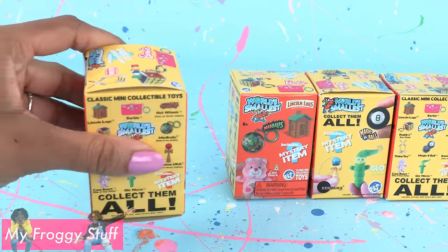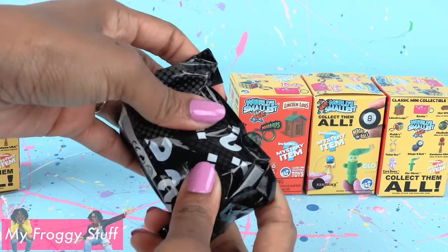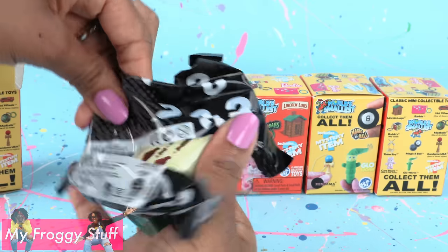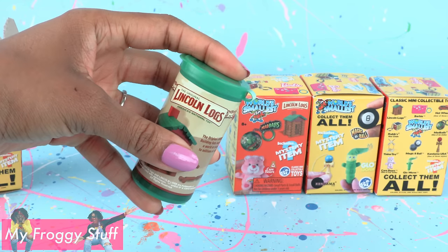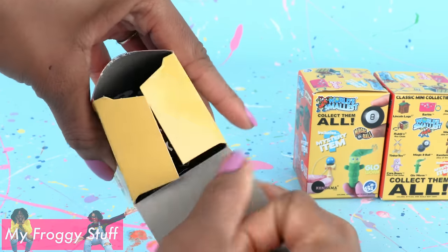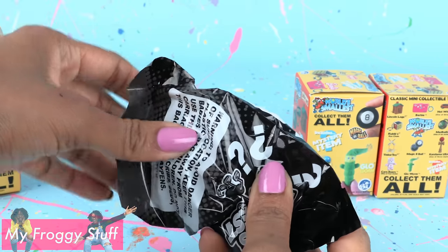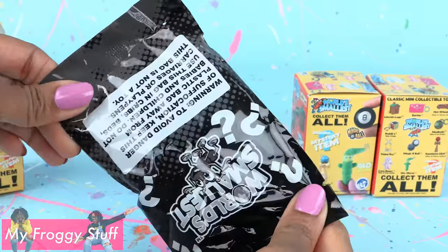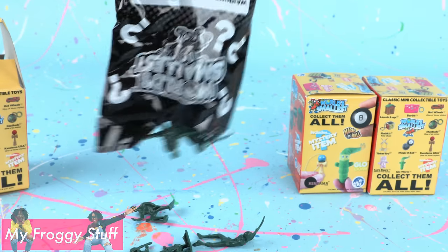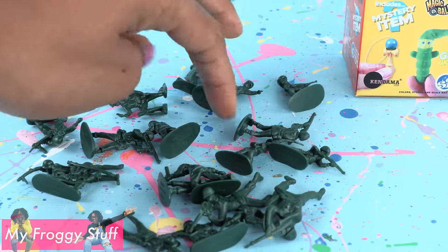Uh-oh. This one shakes. It's probably Lincoln Logs. I bet it is. It feels like a Lincoln Logs container. And it is Lincoln Logs. Oh, doubles! Only three to go. I have like the worst luck with blind boxes. Hopefully this is something awesome. Feels like it's in small pieces. I'm gonna say this is Army Men. Yep, Army Men. These could be cool in the dollhouse. You can paint them and have little figurines.